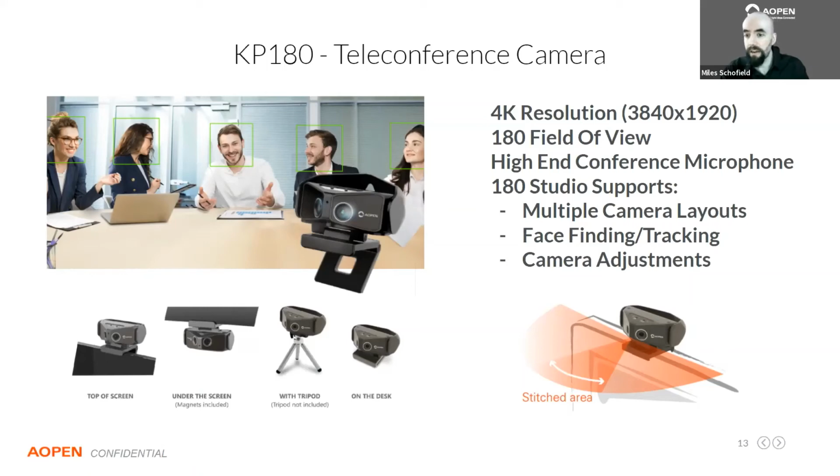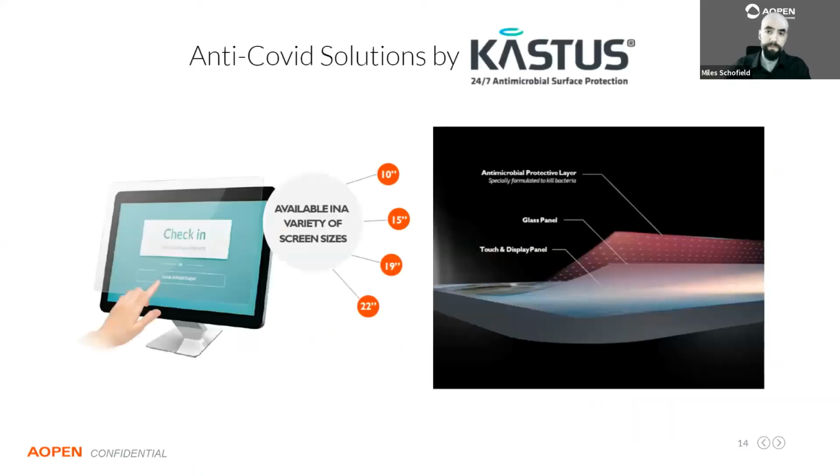Last thing to note that I touched on briefly is that you can adjust the camera through the software. It does have face finding and tracking features as well, and a whole bunch of layouts, which are very interesting. So you can have a piece of the camera, like a picture-in-picture, focus on one object if you're talking over it and things like that. Sort of like this webinar, but it does it all through the camera software. So we'll go over those layouts in the webinar specifically for the KP180.